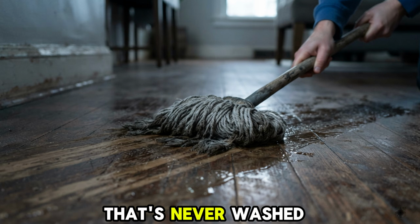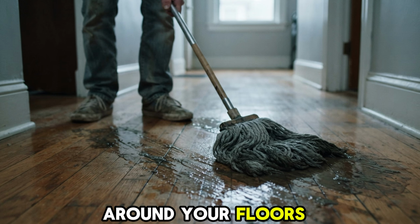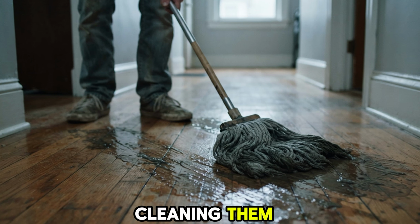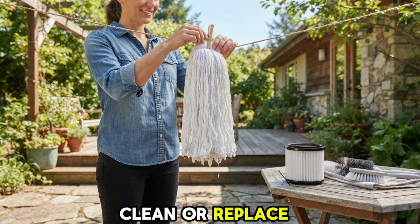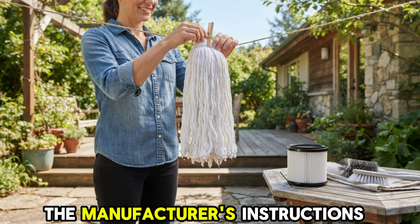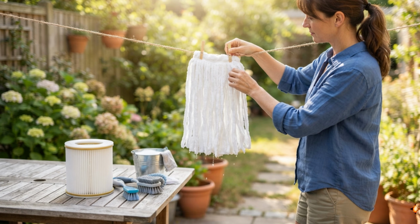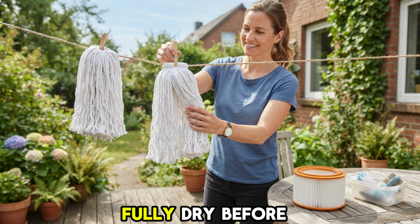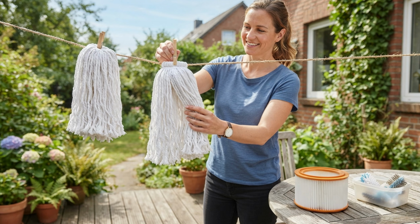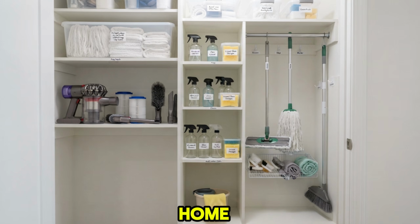A mop head that's never washed is essentially just spreading dirty water around your floors rather than actually cleaning them. The fix is to wash your mop head regularly, clean or replace your vacuum filter according to the manufacturer's instructions, typically every 1 to 3 months, and rinse out cleaning brushes after each use, allowing them to fully dry before storing. Taking care of your tools means your tools can properly take care of your home.